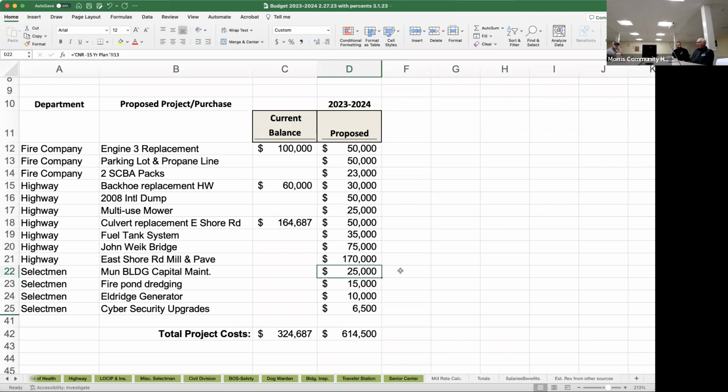Eldridge generator. Yeah, the current generator is over 30 years old. It needs replacing. We're going to work with the housing authority. Hopefully they will get a grant, but the type of grants they get need some matching funds. So I'm hoping, probably between this year and next year, to get $20,000 set aside by the town and let the housing authority pay for the balance, because you're probably looking at $80,000 to replace.